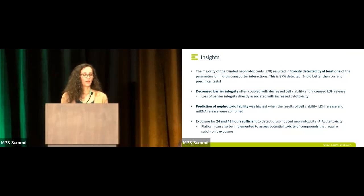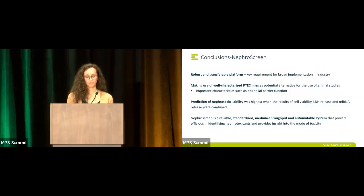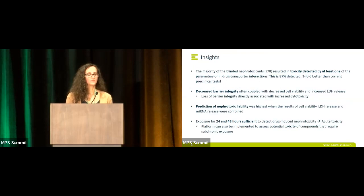We also found that prediction of nephrotoxic liability was highest when the results of multiple assays were combined. So cell viability, LDH release, as well as microRNA release. And as we were seeing throughout the slides, exposure for 24 and 48 hours was sufficient to detect drug-induced nephrotoxicity, in this case for evaluating acute toxicity. But I do think it's important to note that the platform can also be implemented for compounds that require a longer or subchronic exposure.